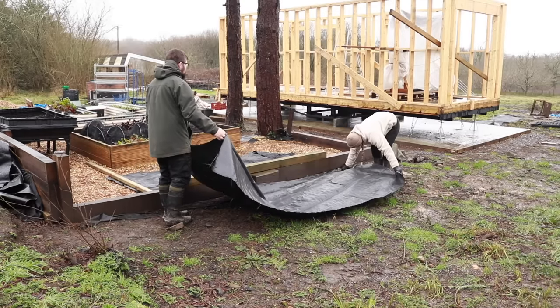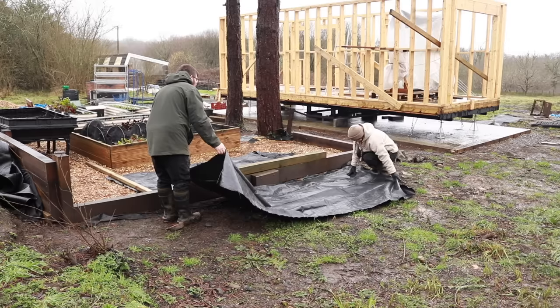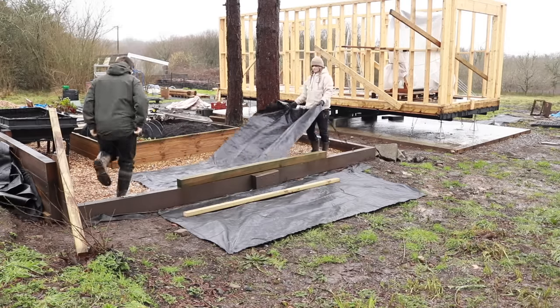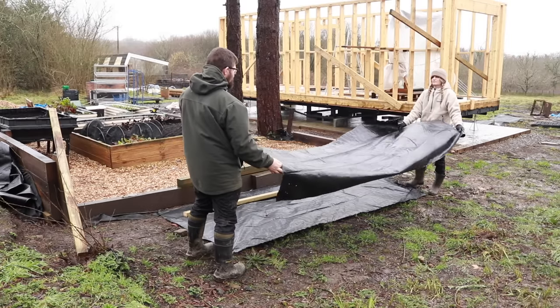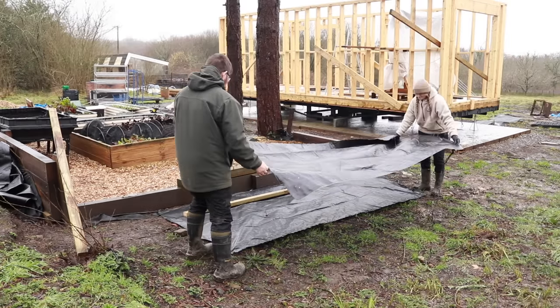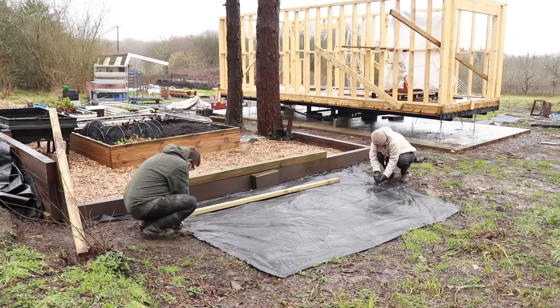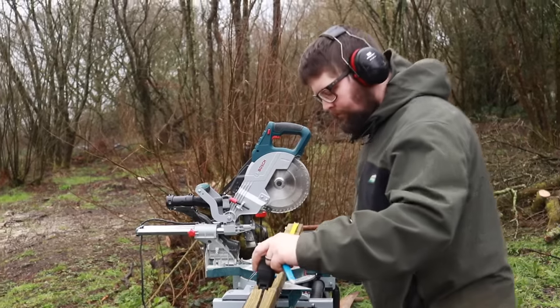First, we put a membrane down, which we will top with our leftover gravel from our raised bed garden. This will act like a floor to our greenhouse so we aren't sinking in the mud. Next, it was time to start work on the frame of the base.